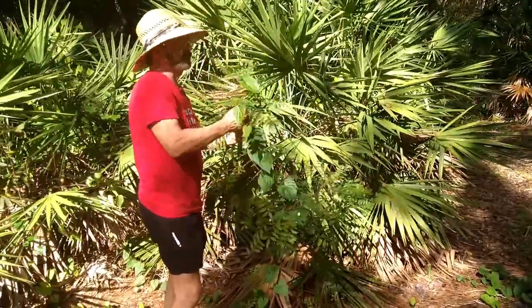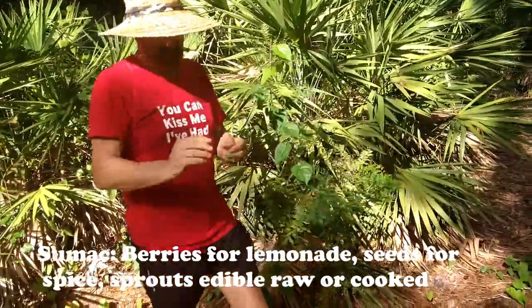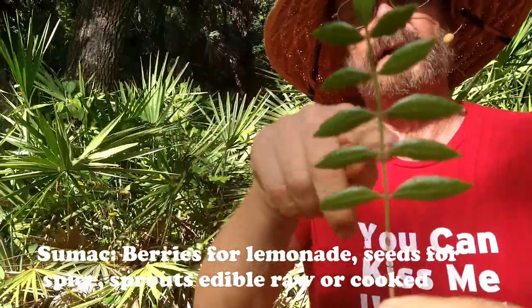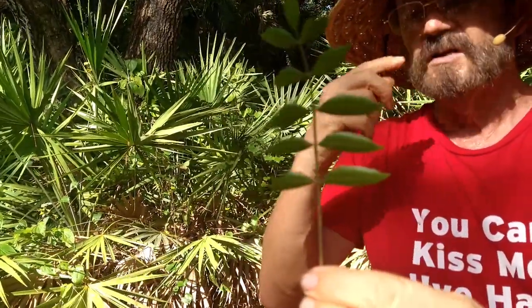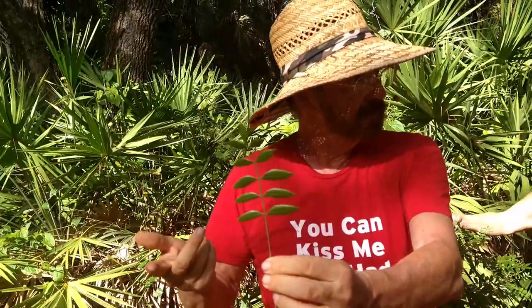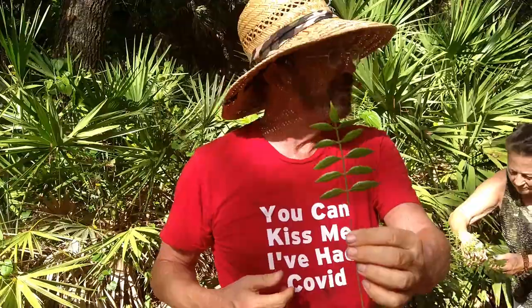Sumacs. It's actually called a wing sumac because it has growths between the pairs of leaves. Right here, see? Little growths along the side of the stem. That's why it's called a wing sumac. It's not the most common sumac, but it's actually the most widely distributed. It's in all 50 states, so pretty easy to identify. Its Latin name is Rhus copallina, which means red sticky.